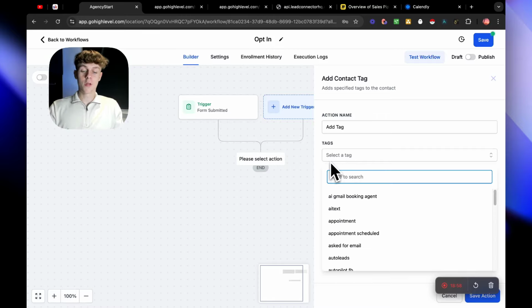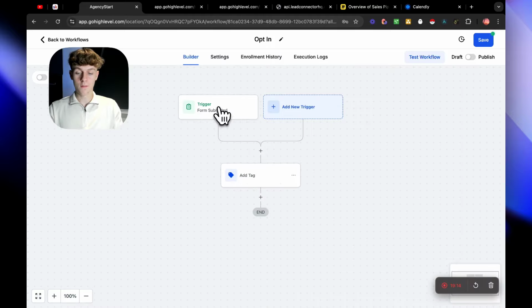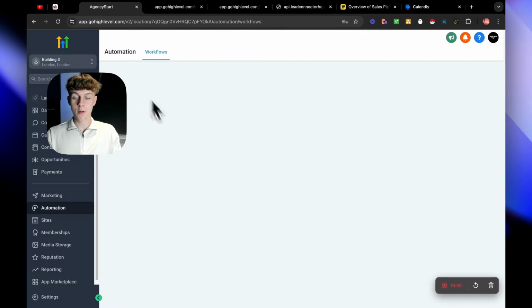So the first thing we're going to do is add a tag, and we're going to call this YouTube example. I don't know, let's just do example opt-in. So boom, perfect. Now once they fill out the form, they're going to get added a tag, and then we can do the next thing, which is going to be create or update an opportunity in the pipeline. So we're actually going to save this, and we're going to come back to this in 30 seconds. We're going to quickly build a pipeline.